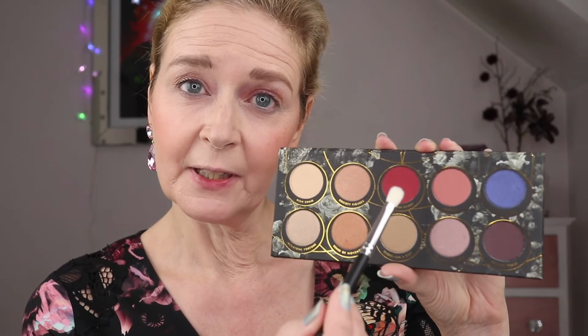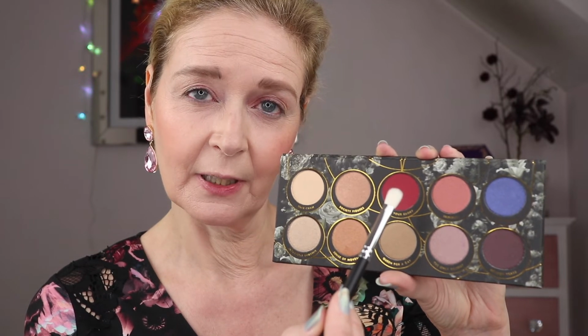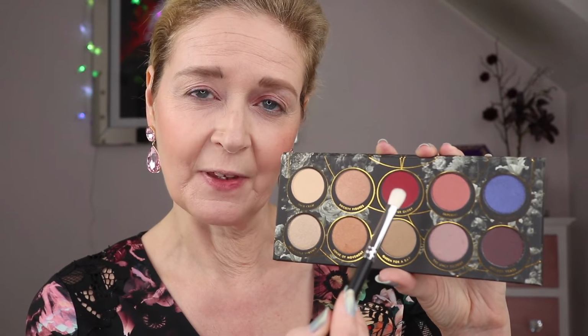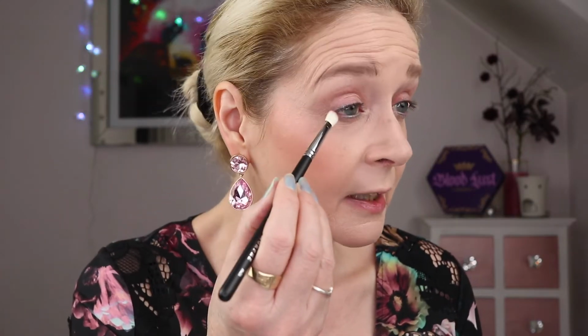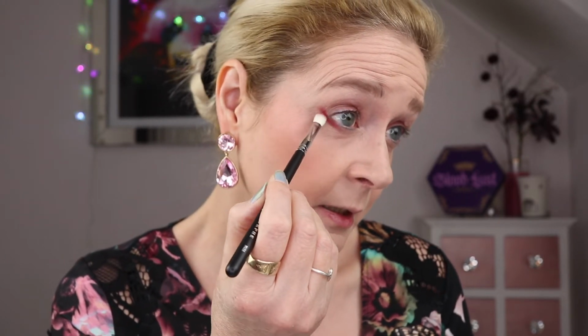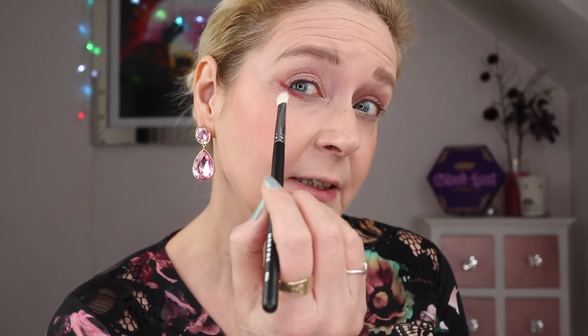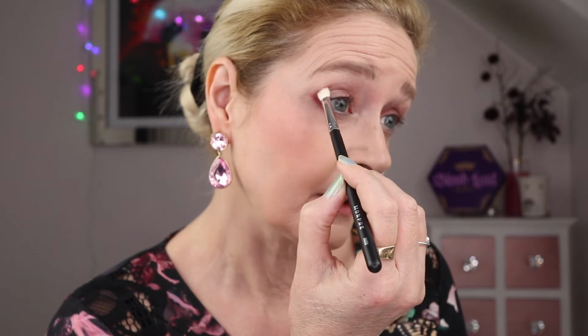As I say, we're going to go in with Get Your Glory as a crease shade and build up a shape with that, a mini wing, but not too much of a wing today. I've heard great things about the mattes from Zoeva, so I'm excited for this. I'm going to take that shade on my lower lash line just to give me a guide of where I need to come up, because I don't want this look to end up crazy. I want it quite subtle.